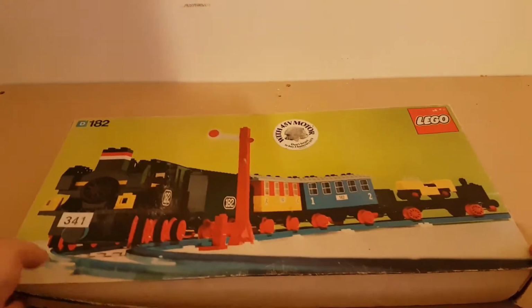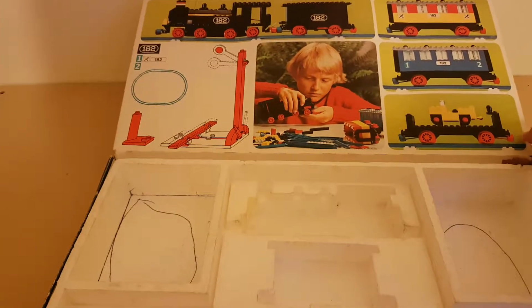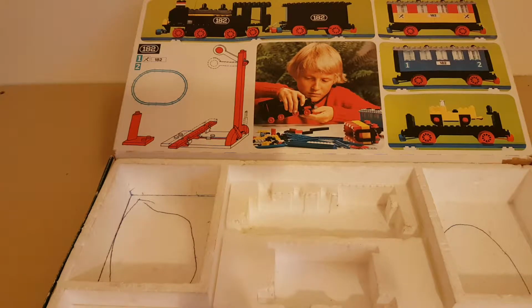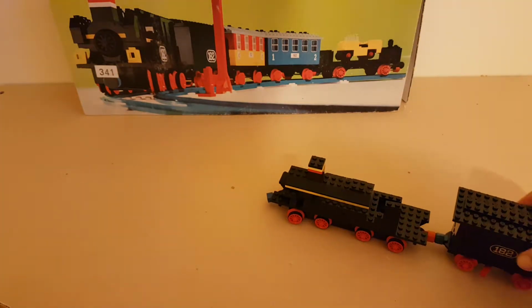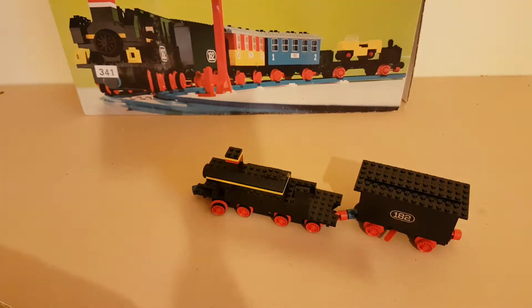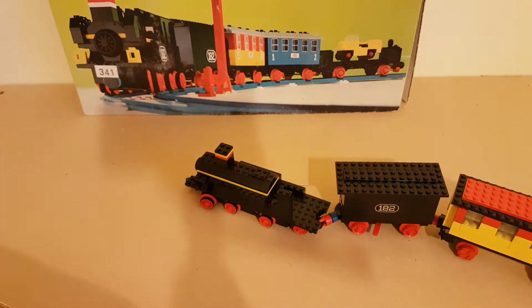And the box is a bit battered, but I'm not one for boxes anyway. And I thought, ah, there's nothing in it. But it was the box. And then he gave me this bit. Now all this will get to the train, really. So there's the front part of the cab, with the battery box. There's all the bits, as you can see.